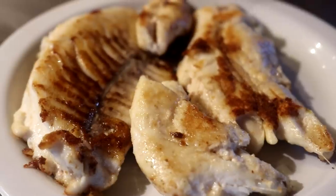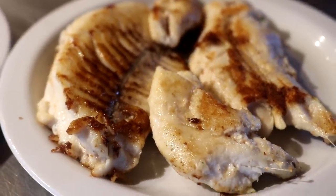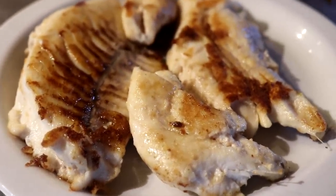For lunch, we are having some of the pike we caught yesterday. All I did to this was I put some lard in the pan and I fried it up.